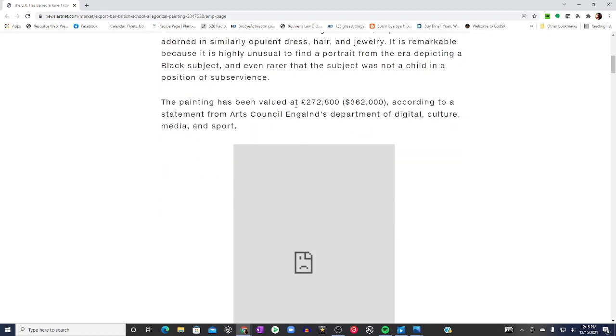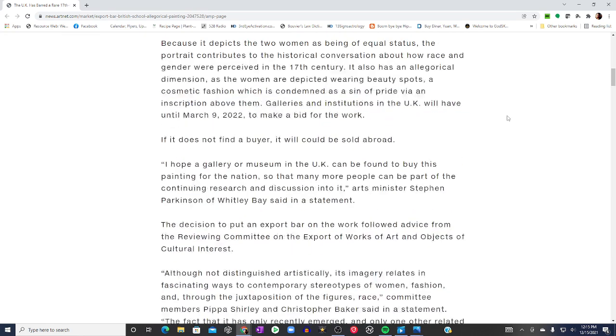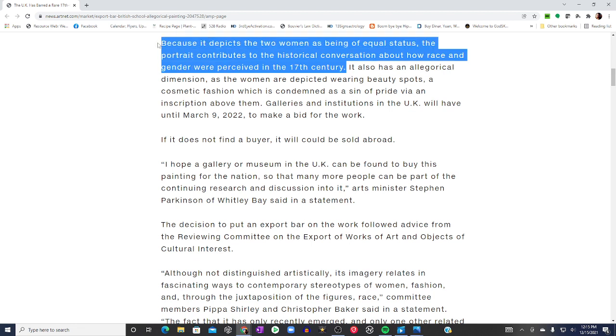The painting has been valued at $362,000, according to a statement from Arts Council England's Department of Digital Culture, Media, and Sport. Because it depicts the two women as being of equal status, the portrait contributes to the historical conversation about how race and gender were perceived in the 17th century.